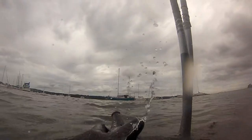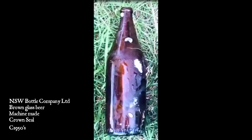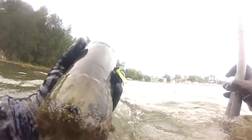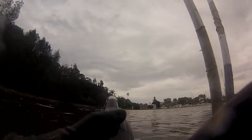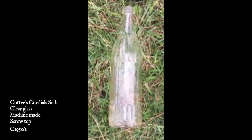Brown beer, 750ml, modern. Coddies, 1950s, 60s, unembossed, screw top, clear glass. Stubby.